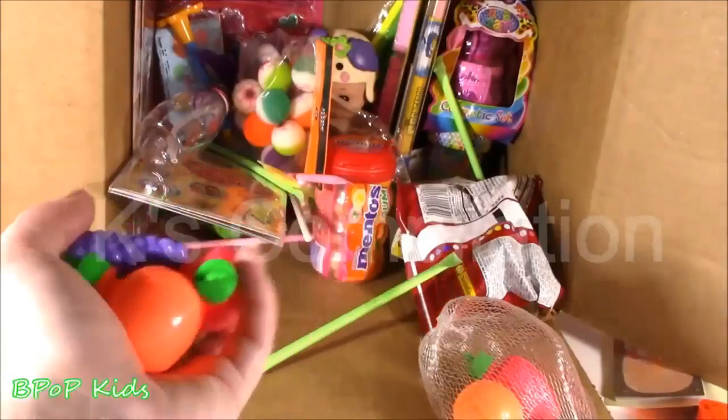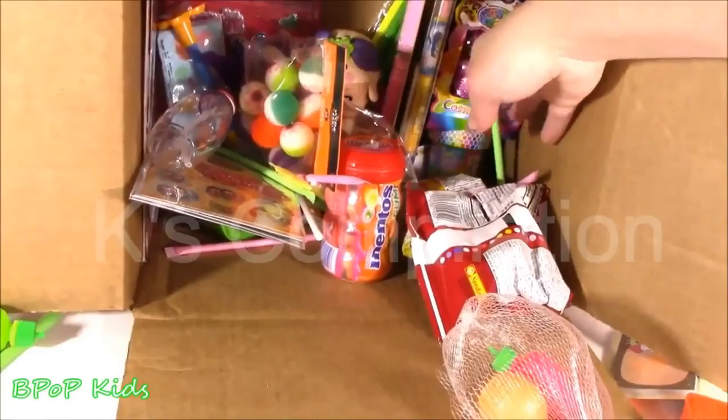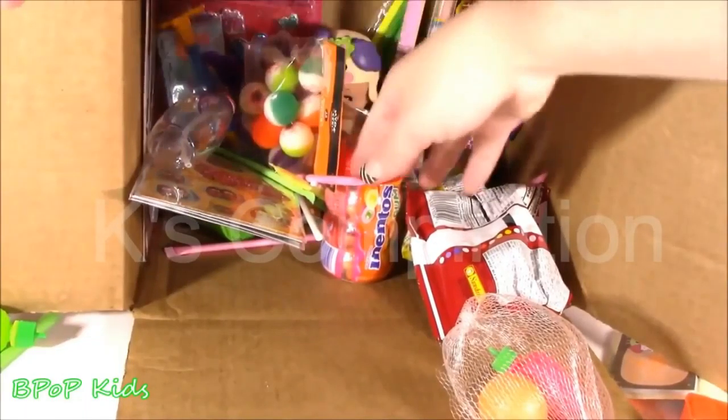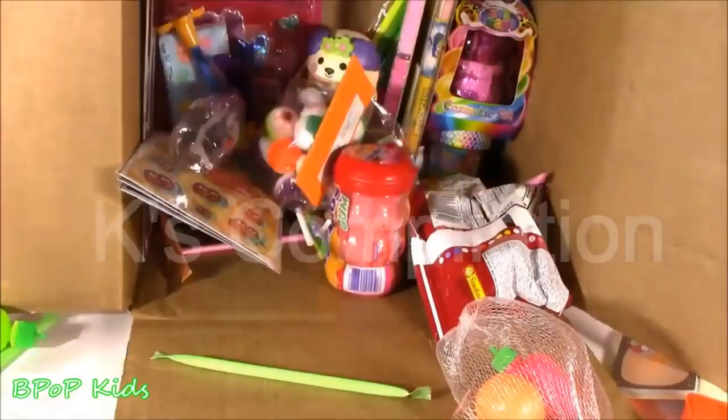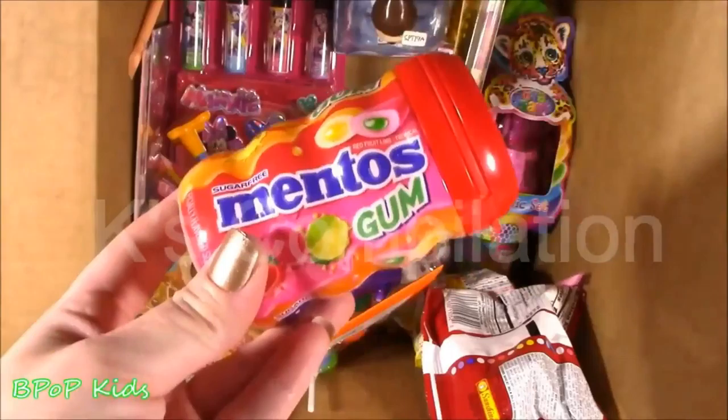Ooh. It's kind of crazy. We got a lot of food in this box. I wasn't expecting it. And I see a whole bunch more of these little pixie sticks floating around. I put a lot of these as little sugar straws. Bunch of them. Got some Mentos gum.